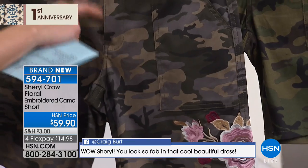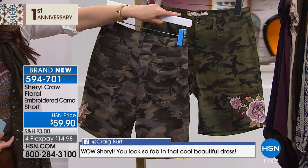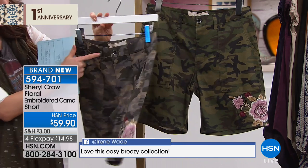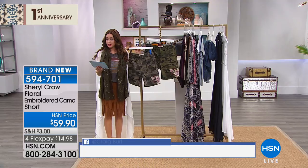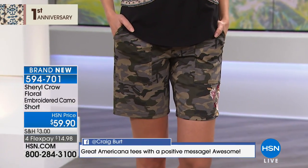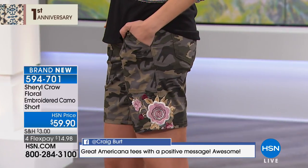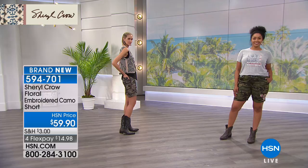You do have a functioning zipper and button. These are actual cargo pockets, which we love, and on the back you've got the pockets as well. Oh, and by the way, you can wear a belt with this. It does have the belt loops. So it's about 8.5 inches on your inseam. It's cotton with 2% spandex, so they're going to be nice and stretchy. Machine wash, tumble dry. You order 2 through 16, and then 16 women's through 24 women's.